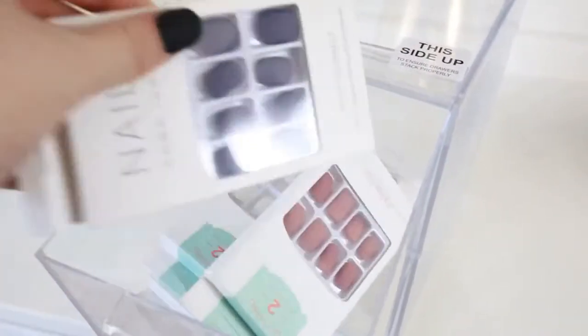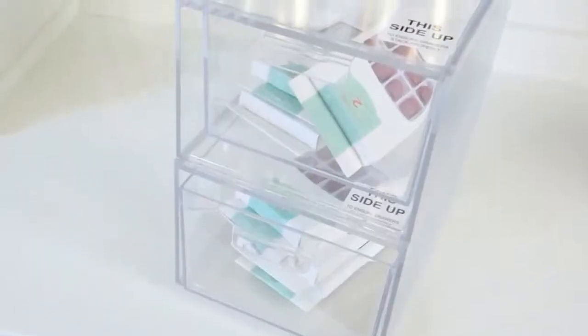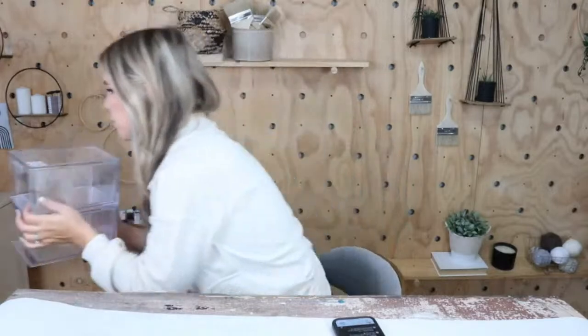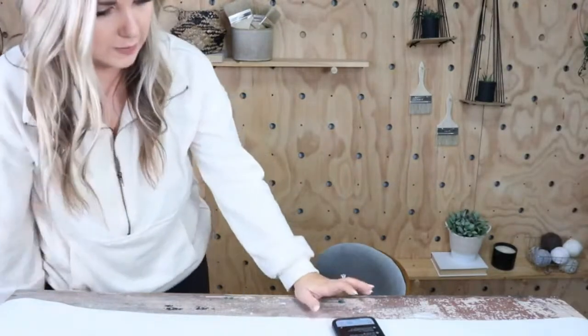You could also put this underneath your sink, put maybe your dishwashing pods in the top one, some of your scrubbing sponges in the bottom, and this would be great. Under my sink, I don't have any shelves or anything, so you could stack maybe three of these tall, and this would look so organized and nice. So another great option, and I feel like for an acrylic organizer, it's pretty well priced.